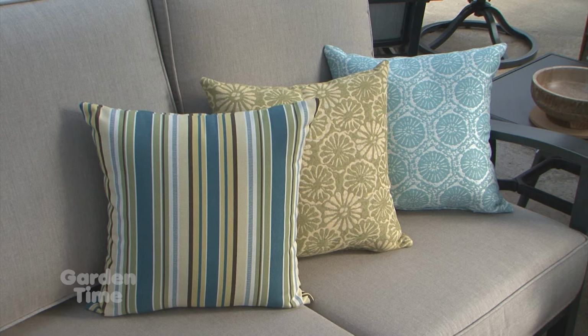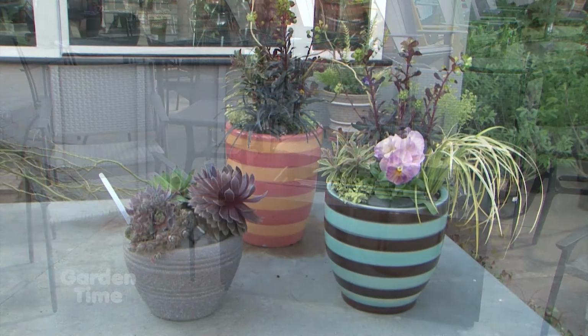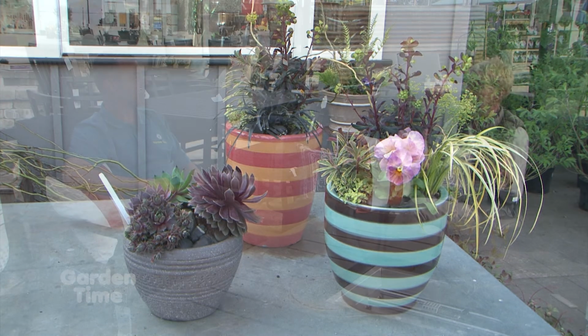Right. A lot of our customers have a certain color that makes them happy, that they have all over the inside of the house, and we recommend that they bring the inside out and share some of the same color schemes so that they have a common theme. It's colors that really work for them. Great.